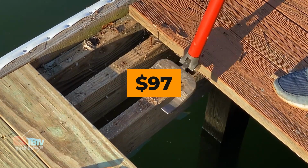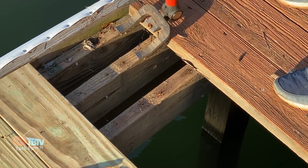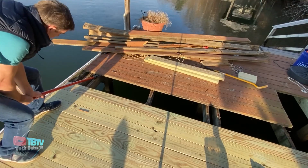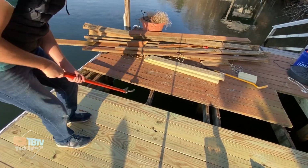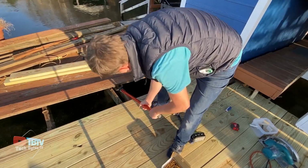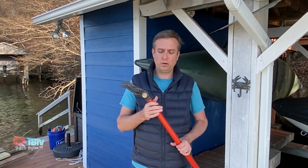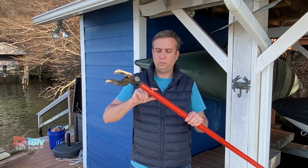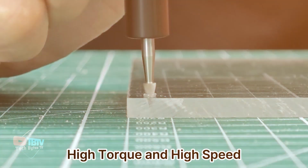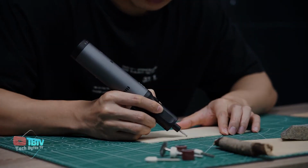At $97, investing in the Bull Bar is a smart choice for any professional or enthusiast who values quality and performance. This versatile tool will serve its users for years to come, providing the support needed for demolition jobs and beyond. Bull Bar is more than a demolition tool, it is a reliable partner in any project. Its combination of advanced technology, power, and versatility makes it the perfect choice for any challenge. And that's just the beginning, because the next tool is crazy on a whole different level.